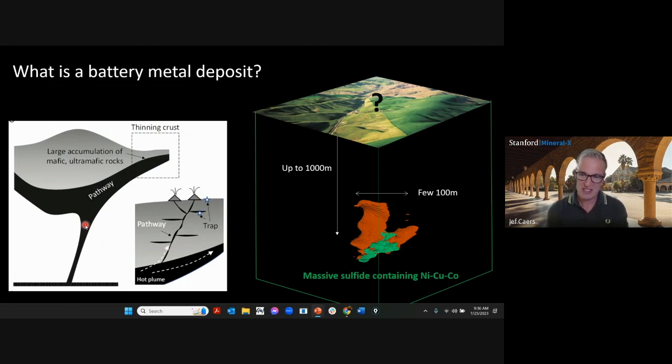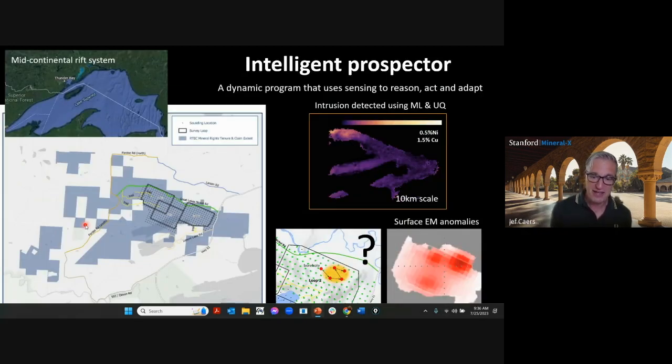So these deposits are formed through intrusions, and these intrusions bring magmatic fluids to the surface through areas where the crust is thinning, and think about mid-continental rift areas where then these fluids interact with sulfur in the continental crust, and then deposit in chambers, either in intrusions or even lava tubes, and then they settle to the bottom because these are very heavy things, and so sometimes they concentrate in significant form to form an ore deposit. Now, finding that requires a lot of effort, and you can imagine it almost starts from space.